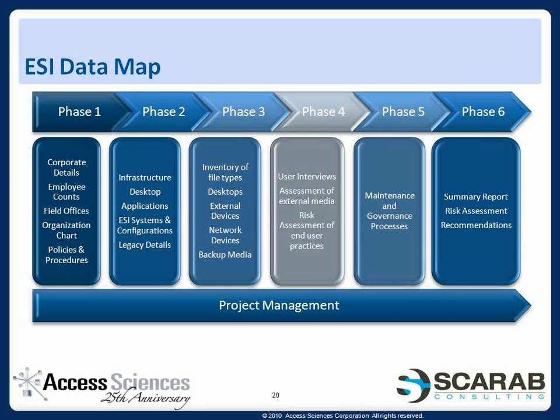Next phase is once again more granular. What are the types of files that you have? Where are they stored? What are the detailed things that a user group is doing to manage their information? What's your desktop environment like? What are users allowed to do and not allowed to do on their desktops? External drives. What are your policies and procedures? And then what do you really do around thumb drives and external hard drives? Any other kind of network device.